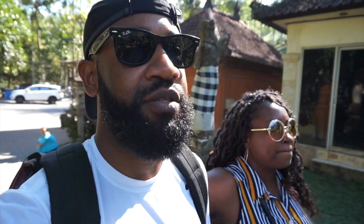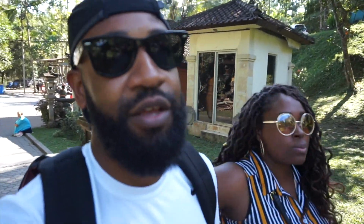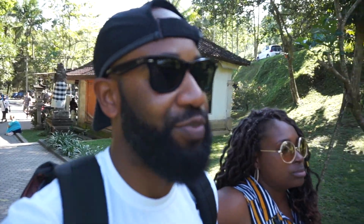All right, we are at Tirta Empul. This is the Holy Water Springs temple. Very popular. They have a ritual where you can bathe and cleanse your soul or your spirit or something along those lines. I will probably go through the ritual. Tiffany more likely will not.